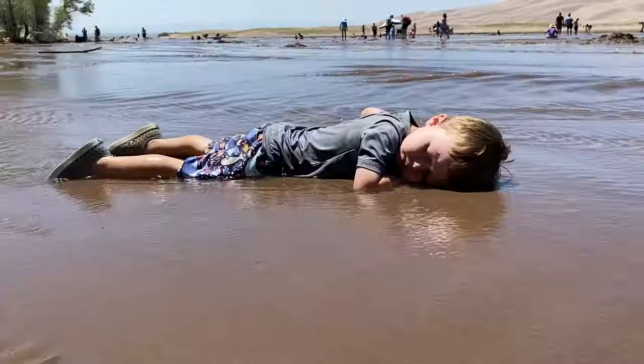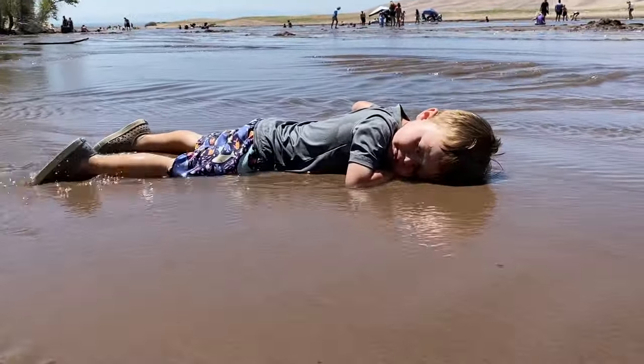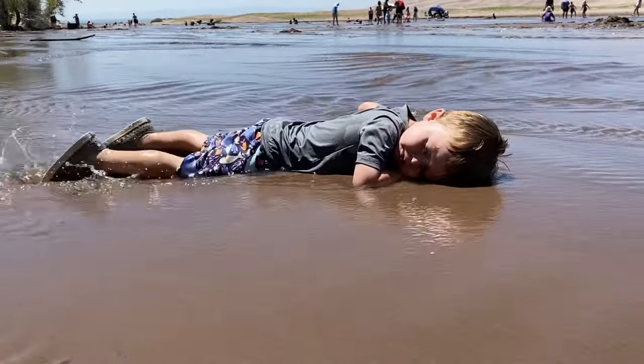I hear that the perfect time to come is over Memorial Day weekend. Because the creek cuts right next to the sand dunes, the creek is filled with sand. It is so soft on your feet.